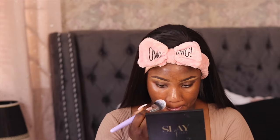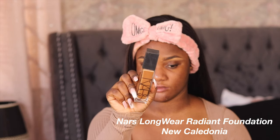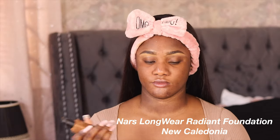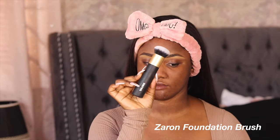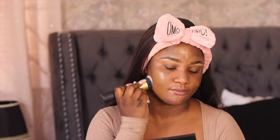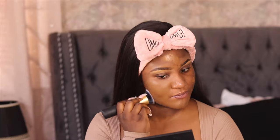I'm using my favorite foundation, which is the NARS Long Wear Radiant Foundation, and I'm using this Zaron brush. My shade is New Caledonia for this foundation. You guys, this is my favorite foundation in the whole world. It is not cheap, though it is not so expensive if you're buying it outside Nigeria. I got mine outside Nigeria, but it's almost done and I'll have to restock, and I'm seeing vendors selling it for 25k, guys.